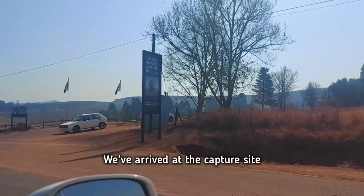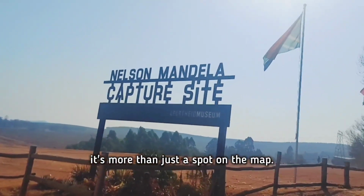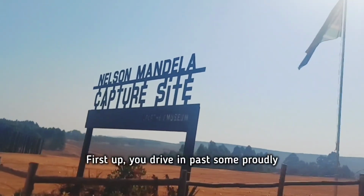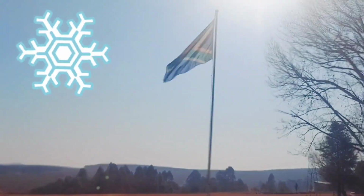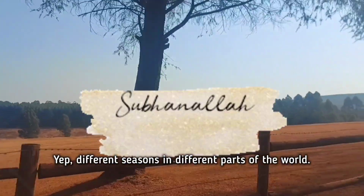We've arrived at the capture site, and let me tell you, it's more than just a spot on the map. It's a museum and a sculpture that we'll be exploring. First up, you drive in past some proudly fluttering South African flags and a huge field. Did you know it's winter in South Africa right now, even though it's July? Yep, different seasons in different parts of the world.